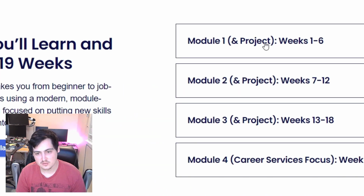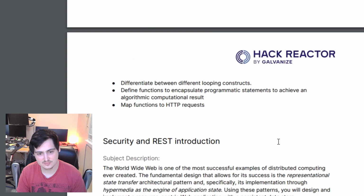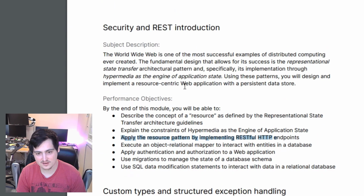So, based on this, it's weeks 1 to 6 in a module. I know it says subject to change, but let's just assume you've been doing this for 2 or 3 weeks. Considering the section before this is just the basic foundations of control flow, to jump right in, I can see how that relates to REST and HTTP. So you understand the basics of control flow.